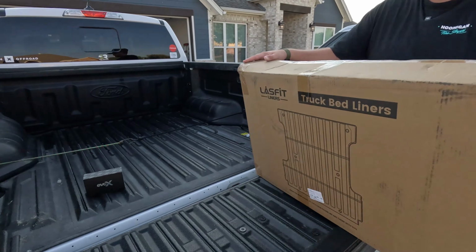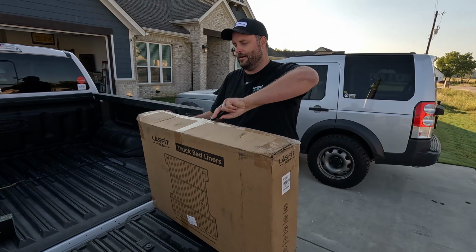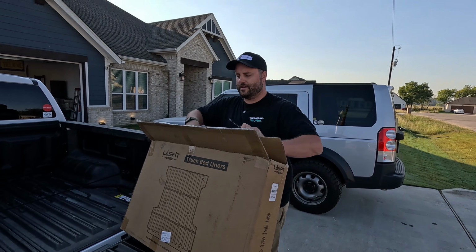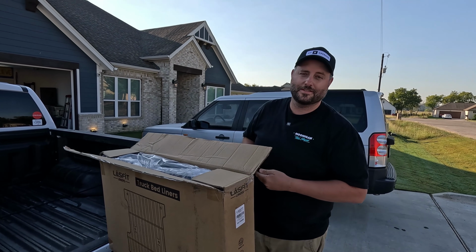This is going to solve this. So this is not a traditional rubber liner, Craig. This is like a WeatherTech style liner. So let's take it out. And that's my understanding. I've waited to open this till you got here, honestly.